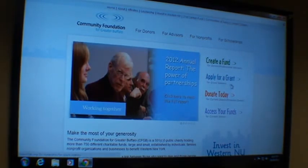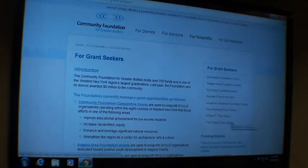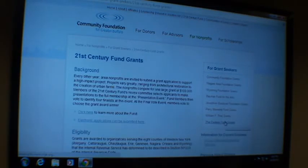So once you're on our website, www.cfgb.org, click on Apply for a Grant. It's going to take you to the screen where you'll see all of our processes listed. These are all of the competitive processes that you can apply to at the Community Foundation. And at the very bottom is 21st Century. It takes you out to the page specifically for the 21st Century Fund. And you would click right here in order to go out to Foundit.